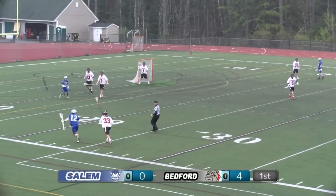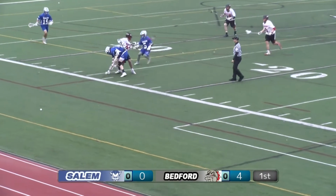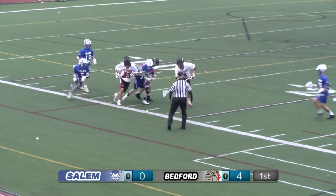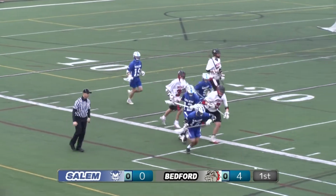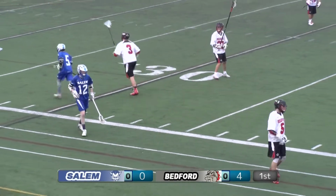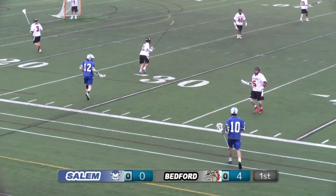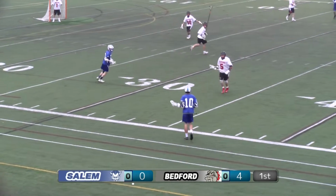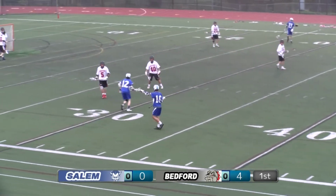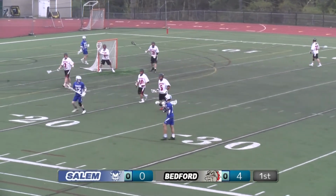It looks like number 12 has the ball, and ball down real quick, trying to regain possession here. That's number 12, Spencer Dean. Here's a 50-50 ground ball perfectly. Ball out of bounds on Bedford. It's going to go to Salem here. And Paul Antonietti is going to bring it in from the goalie's top right. Bedford sets their defense. It looks like the Salem Blue Devils are playing a circle offense here.